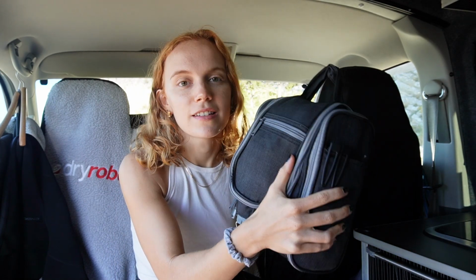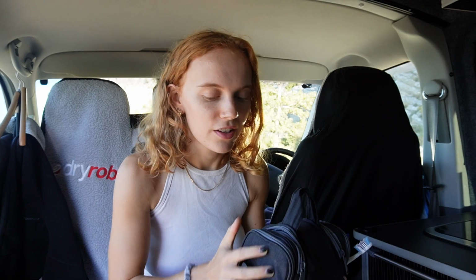So I think I might have mentioned it before, but this toiletry bag that I've got is literally a lifesaver for just having everything in. Fun fact actually, I've not actually worn makeup properly since I left. I bought a full makeup bag and haven't touched it.